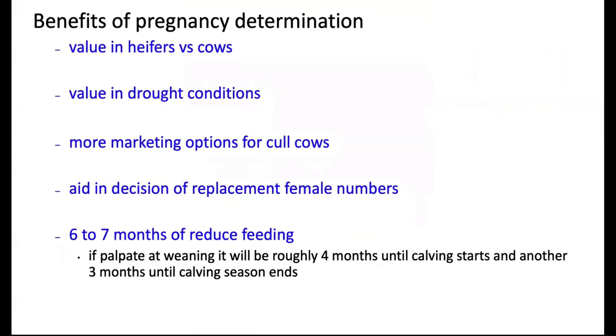So when we think about pregnancy determination in cattle, one of the questions that often comes up is, what are the benefits, and is it something you really need to do in your operation? It depends from operation to operation how valuable it's going to be, and even within an operation, whether we're talking mature cows or heifers.